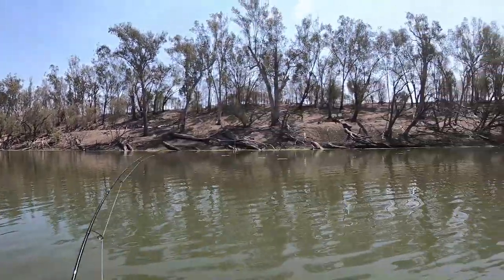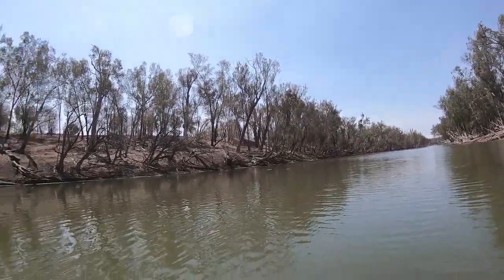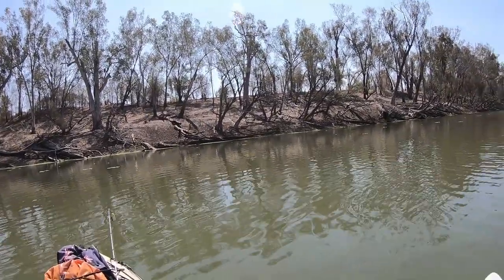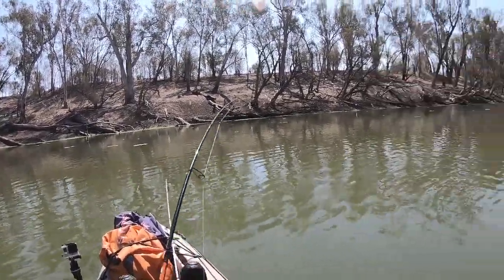It screamed off. The other one's just chilling out behind me at the moment. And I know the hooks on this are weak because I've broken two of the trebles myself just taking hooks out of fish.